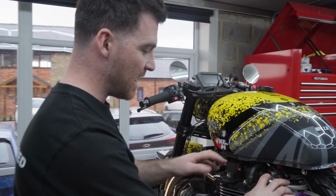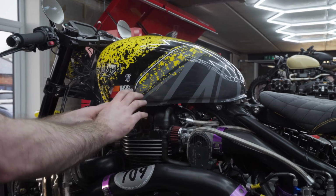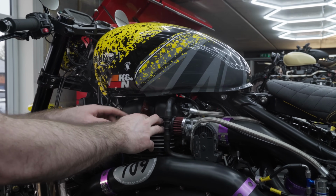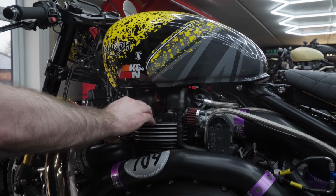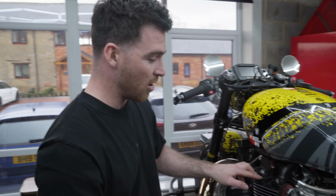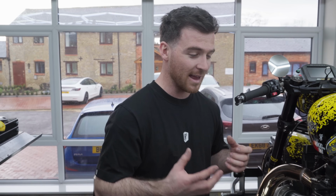So once that is boosted into the engine, we've got a completely custom CNC ported head and custom valves with a custom camshaft that we have made, along with the pistons that live inside here as well. Now, if you followed the project from the start, the issues that we had with this bike, it did actually explode.